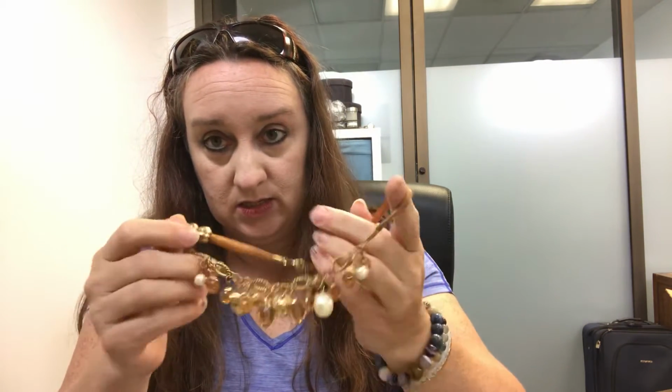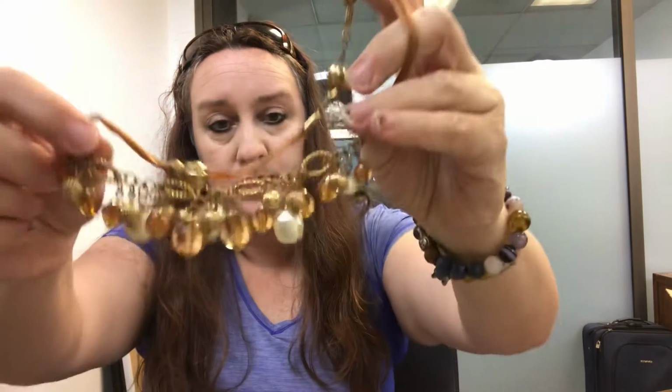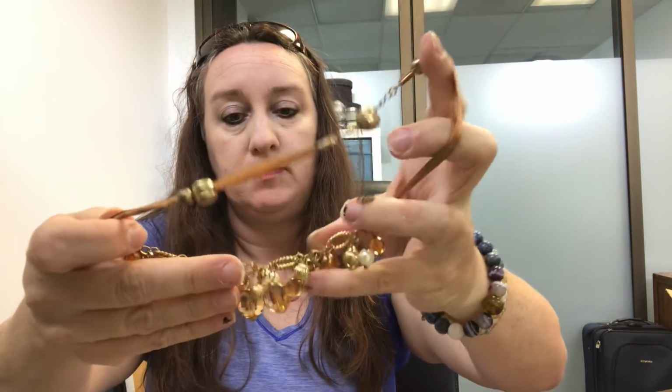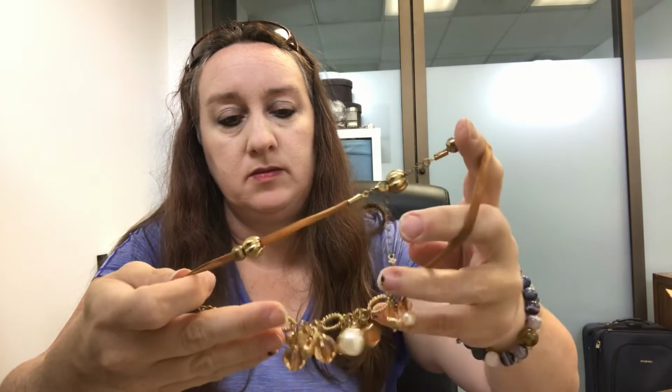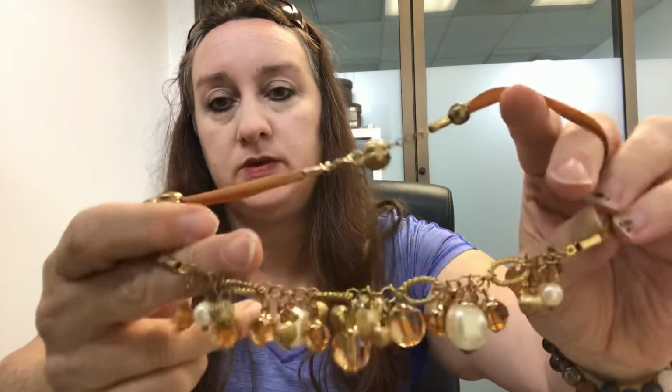And I'm going to fix this necklace. I'm going to redo this necklace very soon. These pearls are like an off-white, I think, but I think I have some the same. This one's kind of a square shape. Anyway, that's pretty neat, but I'm going to redo this necklace.